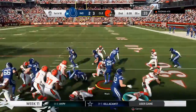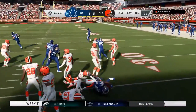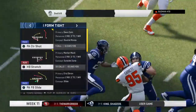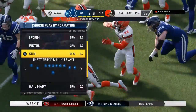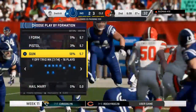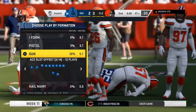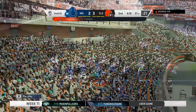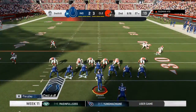This a give to Mack running to the right. And he's upended after a gain of 2 out to the 27. Typically, we think it's the strong safeties that are better tacklers, especially closer to the line of scrimmage amidst traffic. But in this case, how about the free safety coming up and making the big-time play? The last run good for 2. Here's 2nd and 8.